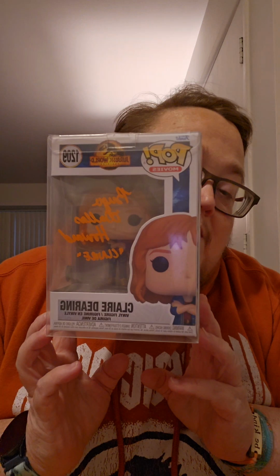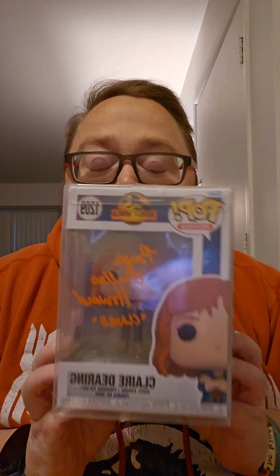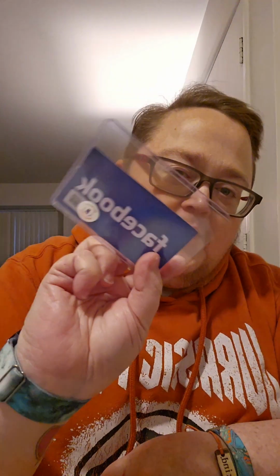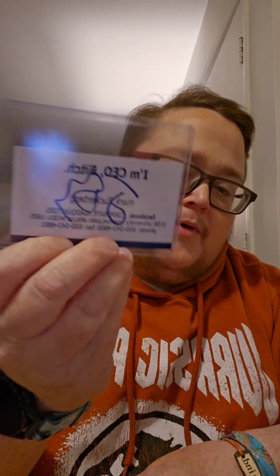This is a slam dunk for me. This is a huge win for me. This bad boy, this is awesome. I love this so much. Wow, what a box! We got our signed pop, which was Bryce Dallas Howard. We got this interesting little prop from the CEO of Facebook, aka Mark Zuckerberg, aka played by Jesse Eisenberg. This is a Jesse Eisenberg autograph when he played Mark Zuckerberg in the Facebook movie.